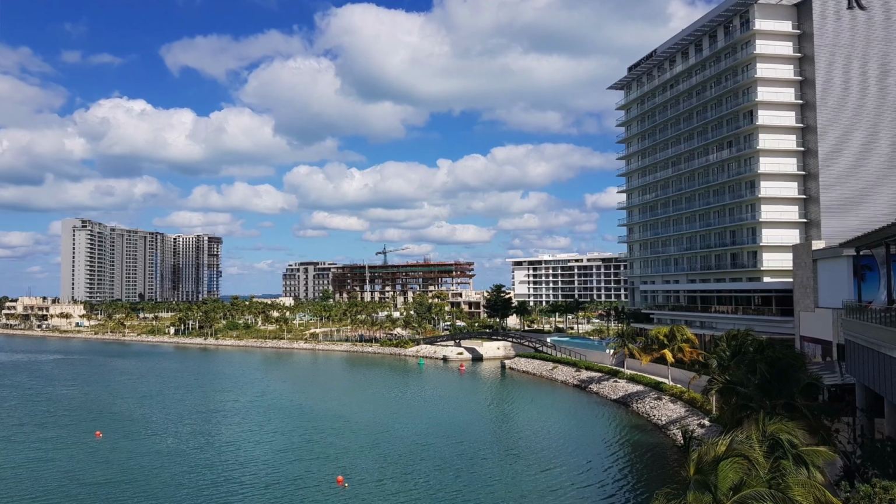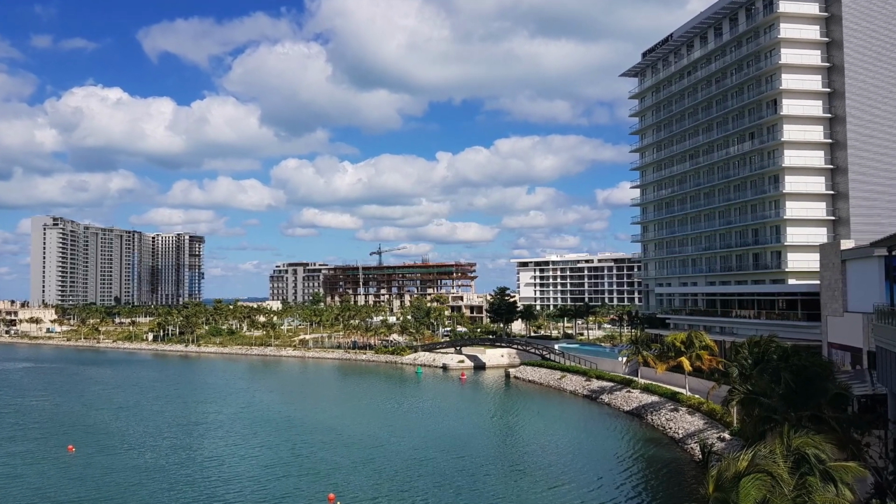So time zone is UTC minus 5. The closest city is Cancun, which can be reached by ferry. It's a short ferry ride away. We're going to cover that off in a minute.